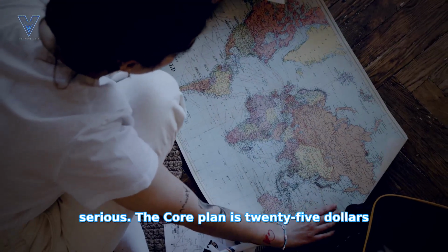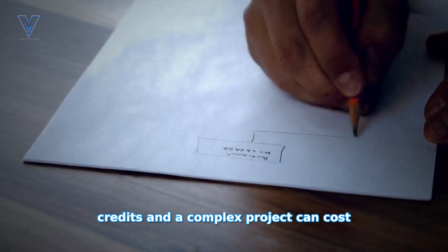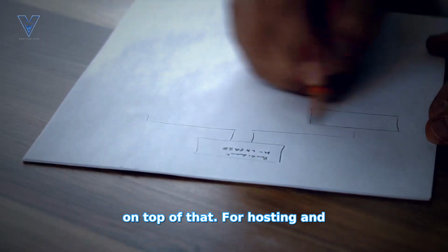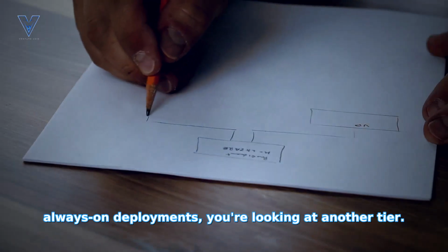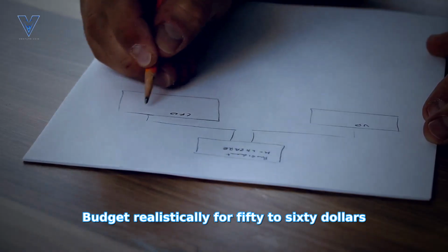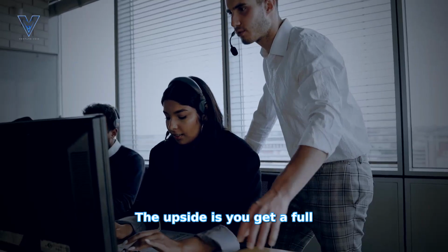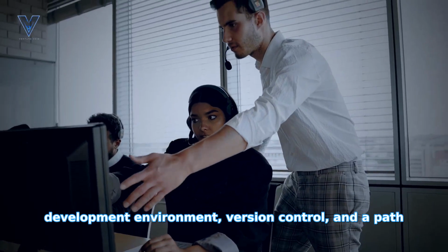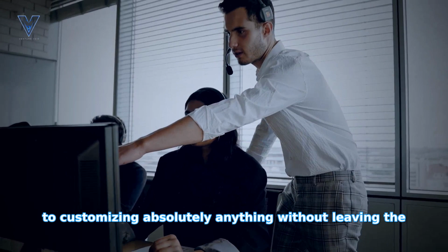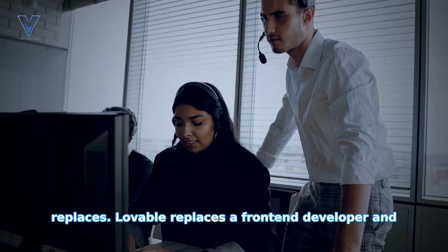The core plan is $25 a month, but agent usage burns through credits, and a complex project can cost you $10 to $20 in compute on top of that. For hosting and always-on deployments, you're looking at another tier. Budget realistically for $50 to $60 a month if you're building and deploying something real. The upside is you get a full development environment, version control, and a path to customizing absolutely anything without leaving the platform. So here's what each tool actually replaces.